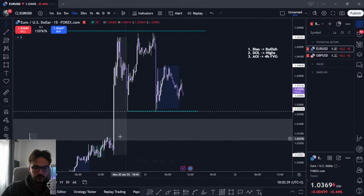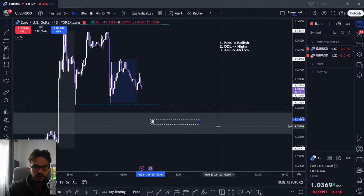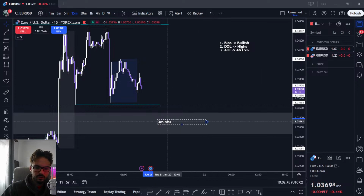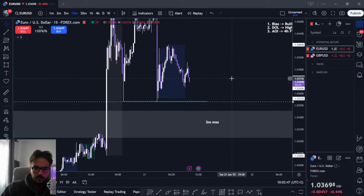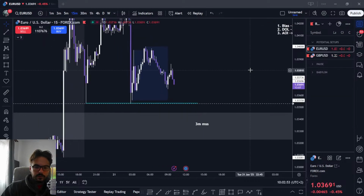We look like we're gonna come lower, so just to be extra cautious, I wanna see a market structure shift around this area, or I wanna see a close back above this level if we manage to sweep. So that's gonna be it.